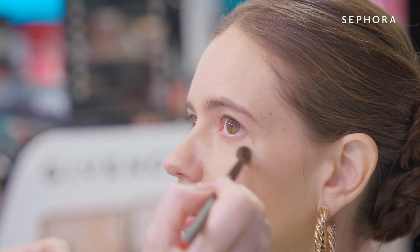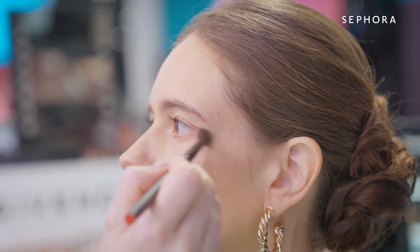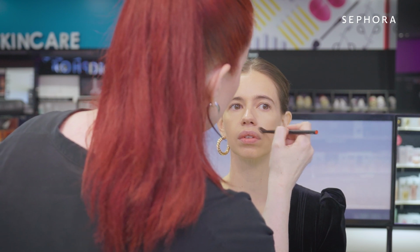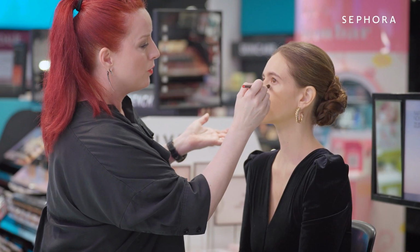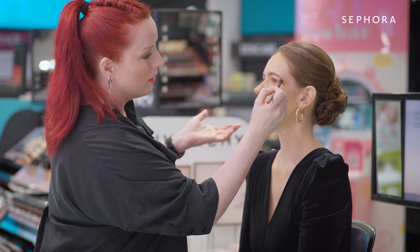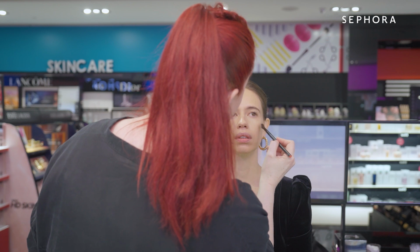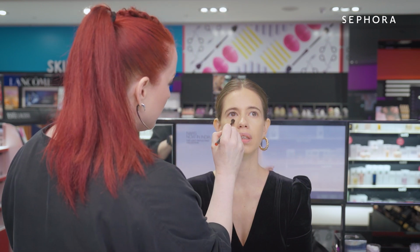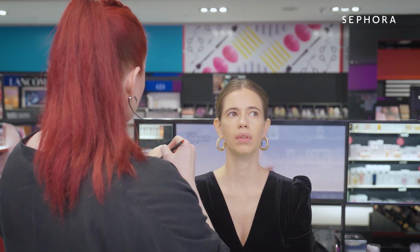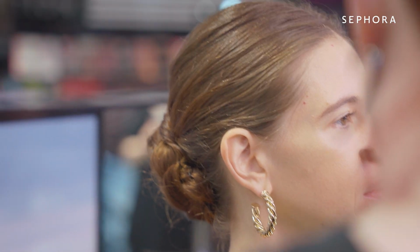So this is the slightly lighter one, and pulling back on the brush. By pulling back, you're going to really be able to use the brush hairs to get that diffused natural finish. It's shaped like a finger so that you can add it in. So we'll do the same on the other side. Just deliver some product, and then pull back on the brush and just start to diffuse it across the skin.